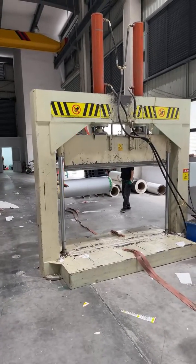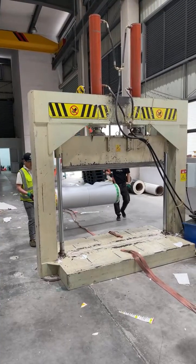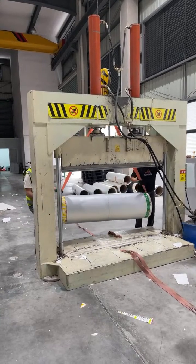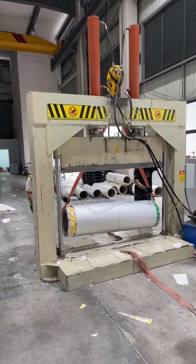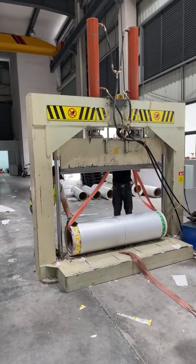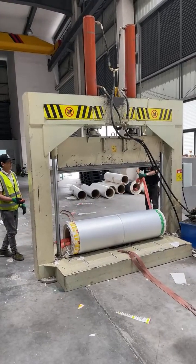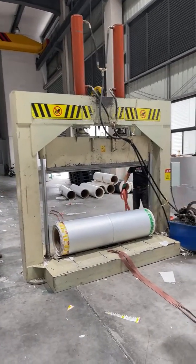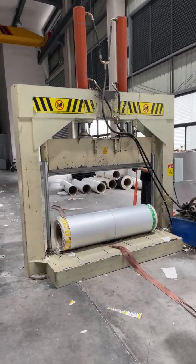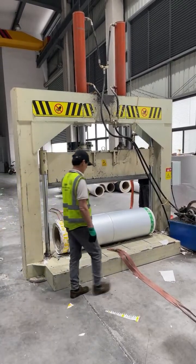This material is directly from the Tetra Pak factories. Production waste, defective material. So you load the material here and fix it in the middle position, and then remove the strap. Here is the control button. The worker presses start, and then the cutter will automatically cut the paper roll into half.